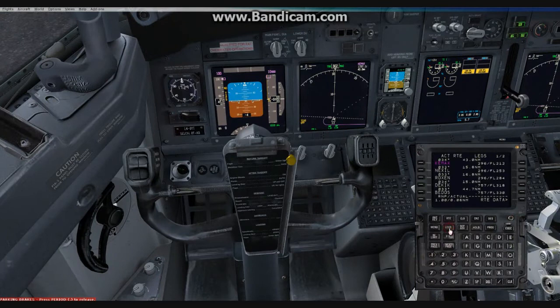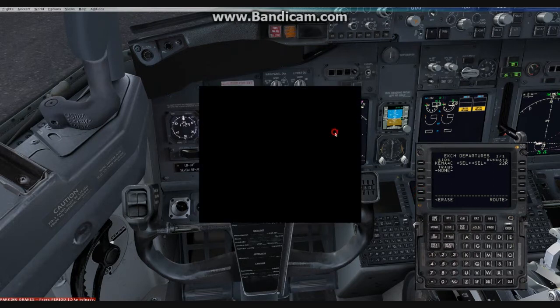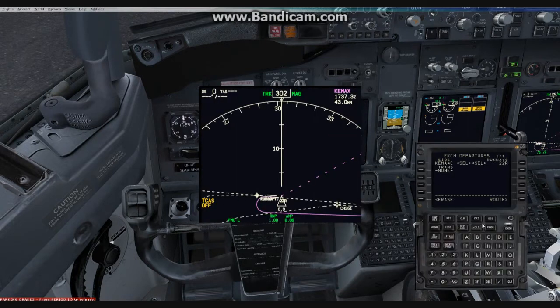There we go. We go to the legs page, the departure page, and we're going to be using runway 22 right. And our first waypoint is KMAX, so it will be KMAX 4 Charlie. You can see here on the navigation display. I'm gonna execute it. There you go. So this will be our departure.